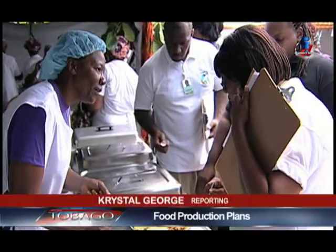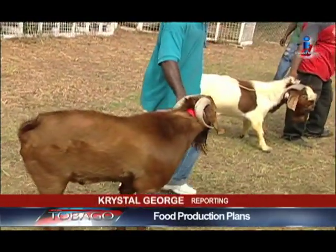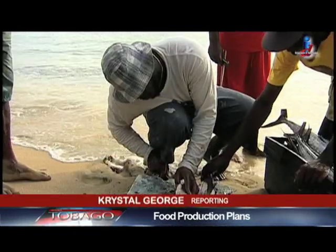Now, someone once said, a goal without a plan is just a wish. Running an organization is difficult without a plan of action. That's why in this next story, we tell you the plans of the Division of Food Production, Forestry and Fisheries. Listen up. We all need food to survive. So food security for Tobago is the top priority for the Division of Food Production and Fisheries.